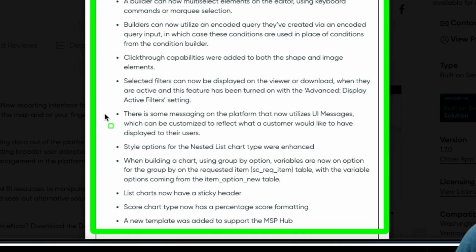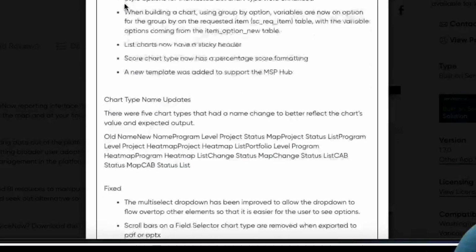Selected filters can now be displayed on the viewer or download. There's some messaging on the platform that now utilizes UI messages. Style options for the nested list chart type were enhanced. When building a chart using group by option, variables are now an option for the group by on the requested item table. List charts now have a sticky header. Score chart type now has a percentage score formatting. A new template was added to support the MSP hub.